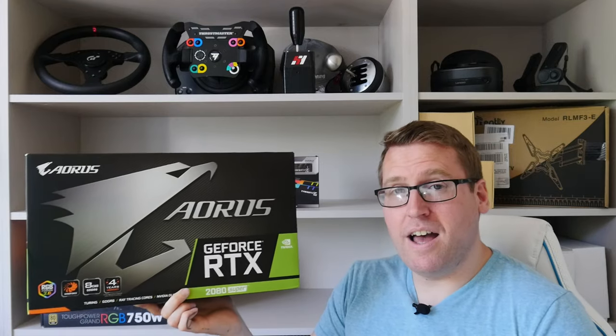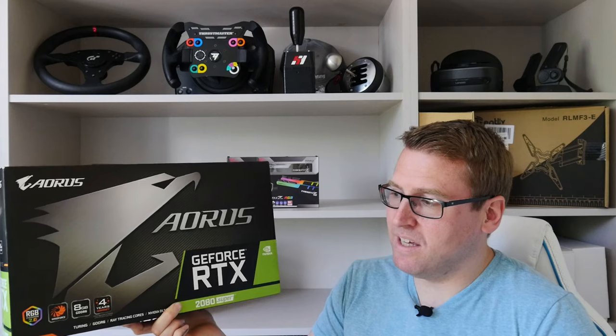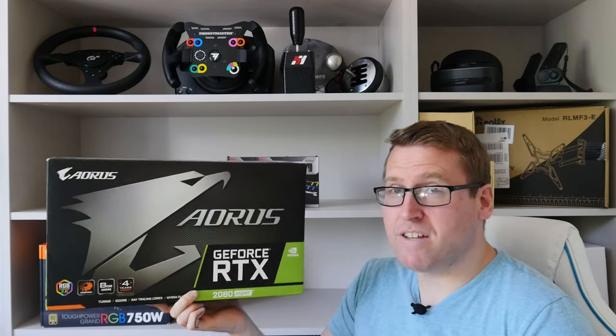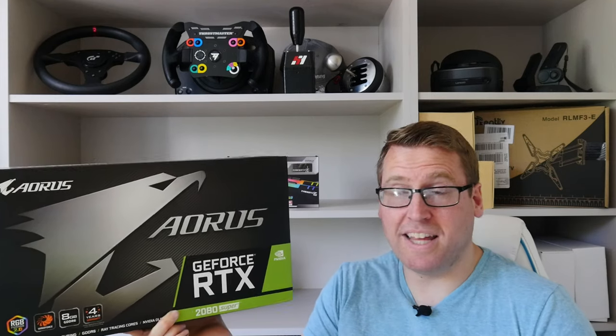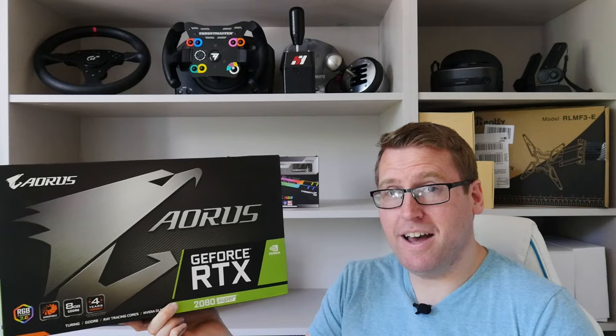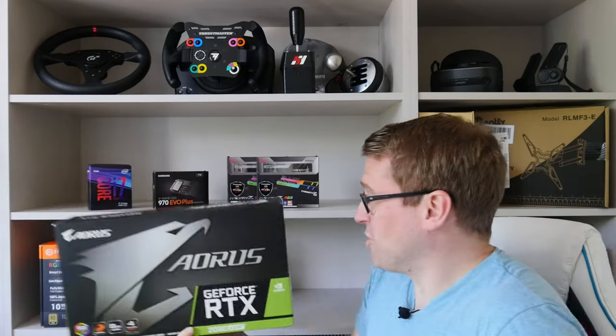Looks pretty cool. The 2080 Ti, I couldn't justify it. Especially with the 30 series coming out in the coming months. This is the best graphics card at the moment, I think, that you can buy realistically. If it was completely my money, and if I wasn't encouraged by the community, this would be a 2070. So thank you very much, community.